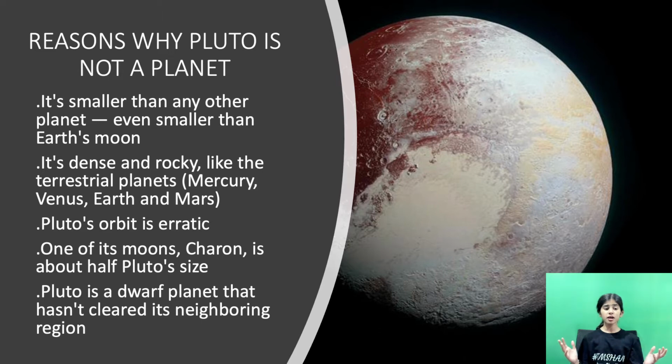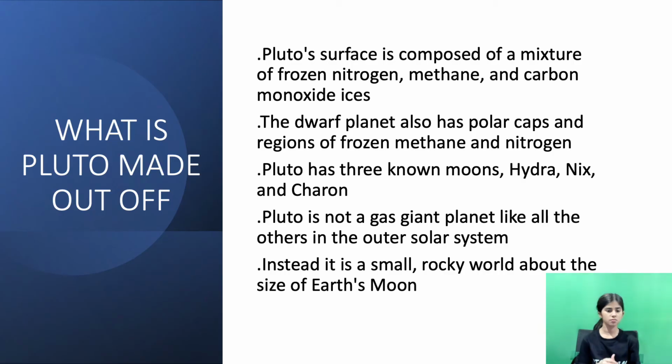Alright, so here are reasons why I think Pluto is not a planet. It's smaller than any other planet, even smaller than the Earth's moon. It's dense and rocky like the terrestrial planets Mercury, Venus, Earth, and Mars. Pluto's orbit is erratic. One of its moons, Charon, is about half Pluto's size. Pluto is a dwarf planet that hasn't cleared its neighboring region.